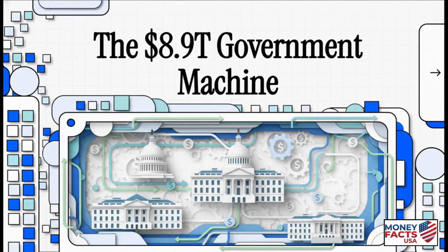So where does your tax money actually go? We tend to think of the government as this one giant building over in Washington, D.C., right? But the reality is it's this huge, sprawling $8.9 trillion machine with tens of thousands of little parts. Today, we're going to follow the money through this incredibly complex system, and we're using some fantastic data put together by MoneyFacts USA to see exactly how it all works.